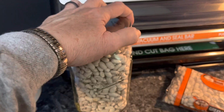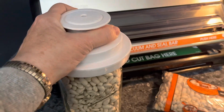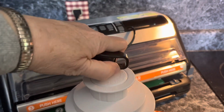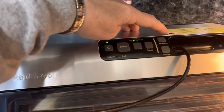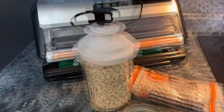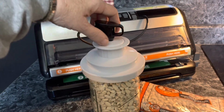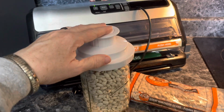Place a lid on top. Then I'm going to put the attachment on, plug it into my vacuum sealer, turn on my machine, and press accessory. My machine shuts off automatically when it's finished. Then I disconnect it, listen for the air, take off the lid, and check the seal.